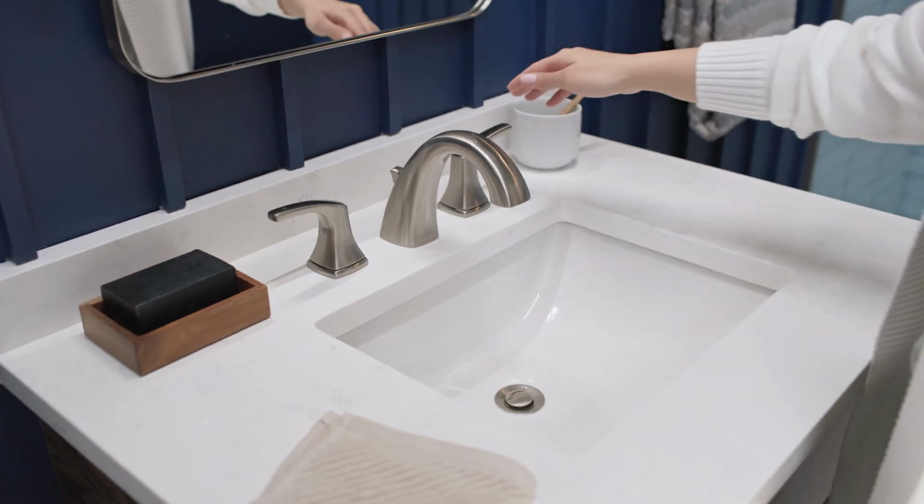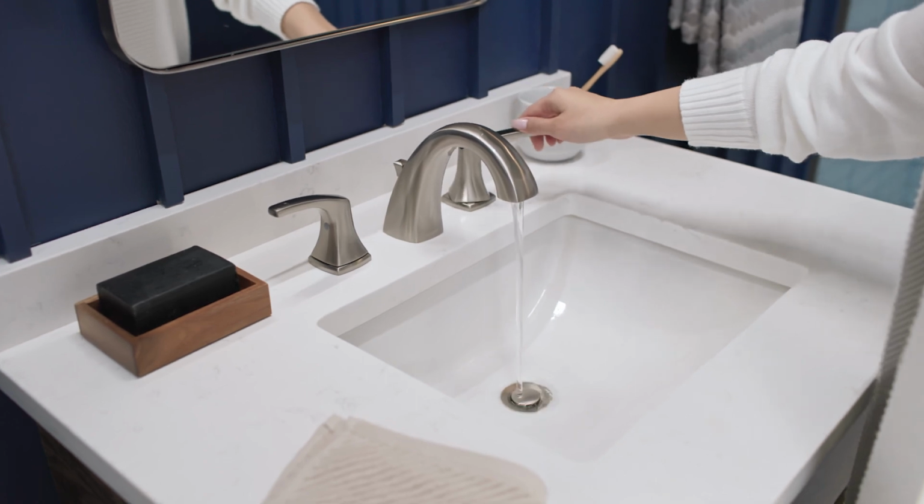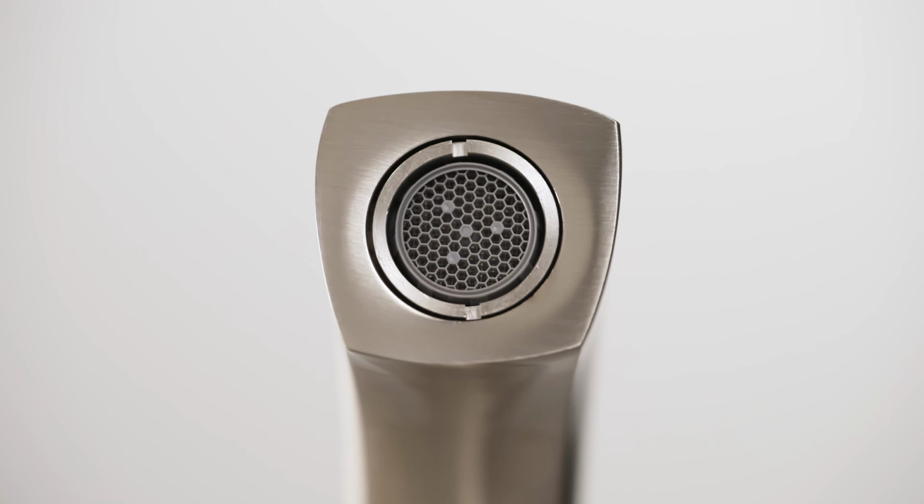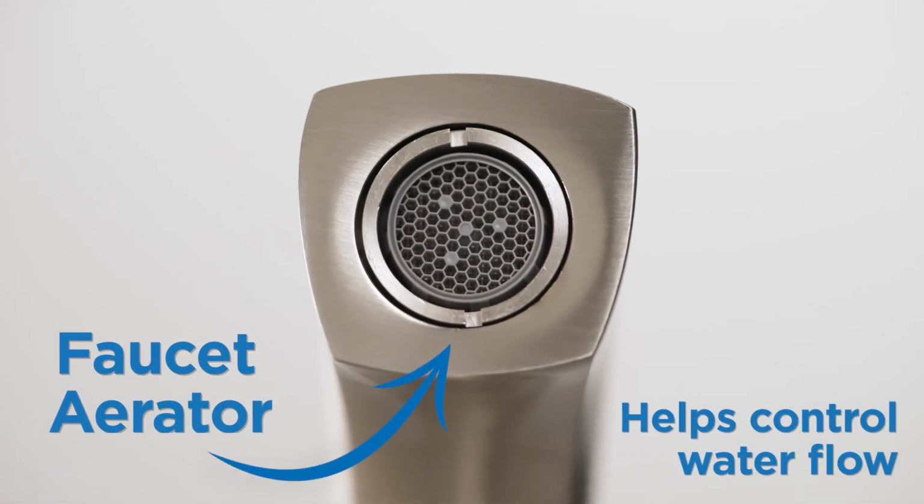Clear your mind. Escape the noise. Create your oasis with Gerber faucets featuring laminar flow aerators.